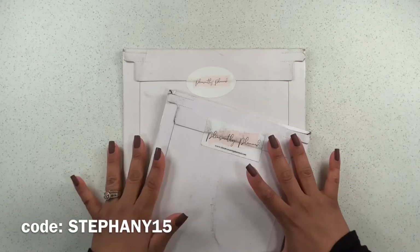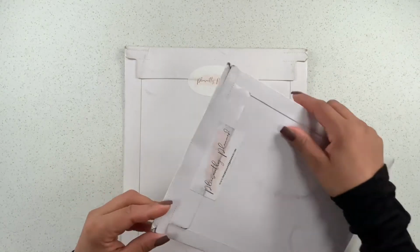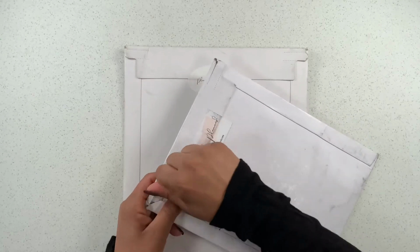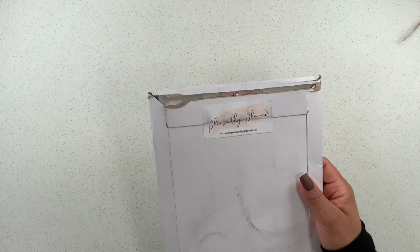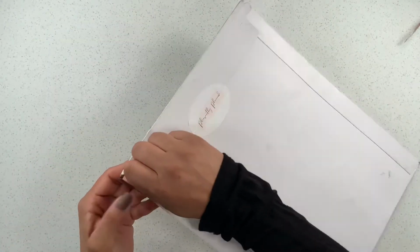But I am just so excited that all of these items arrived, so let's get right into it. I believe this one is what she sent over, so let's go ahead and open this one up first. And this should be part of her latest release. Actually, this is my own order, so let's put that off to the side.